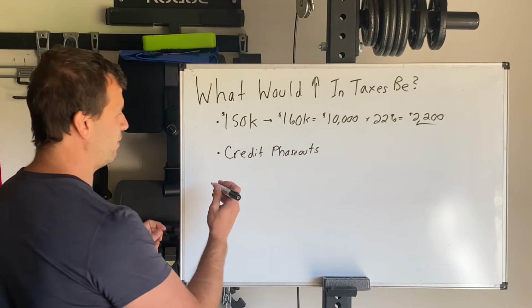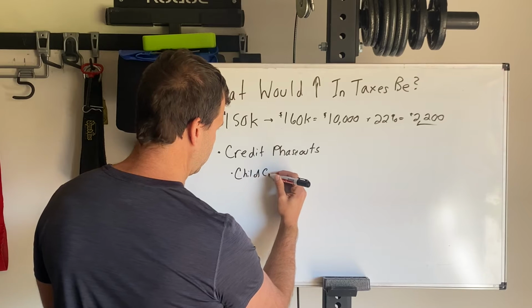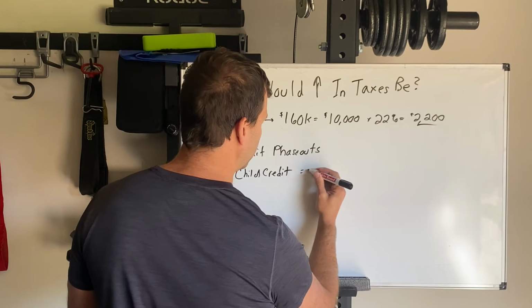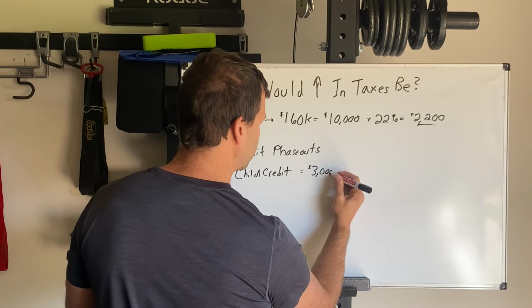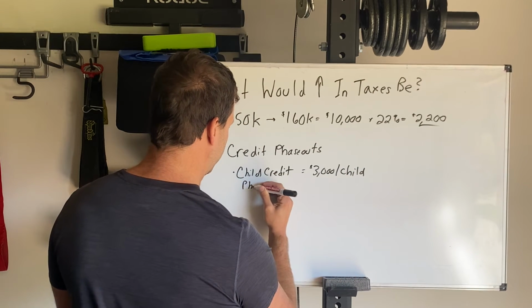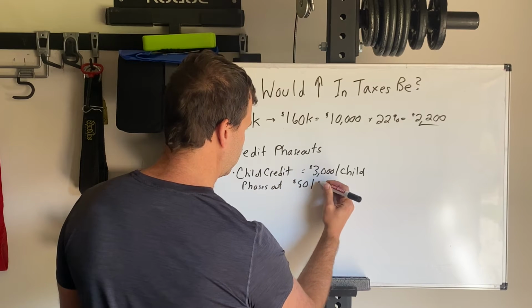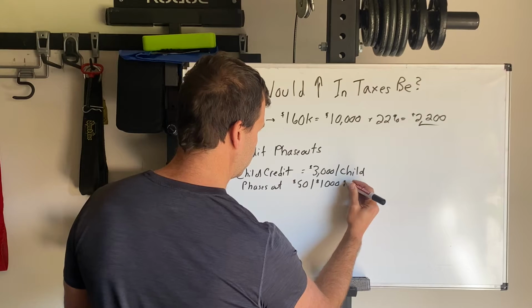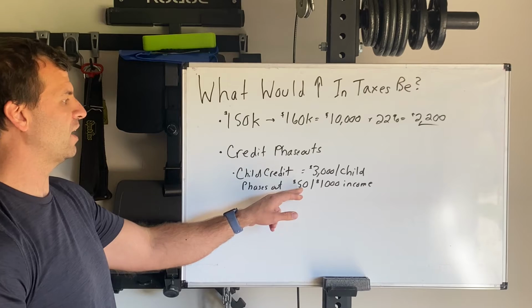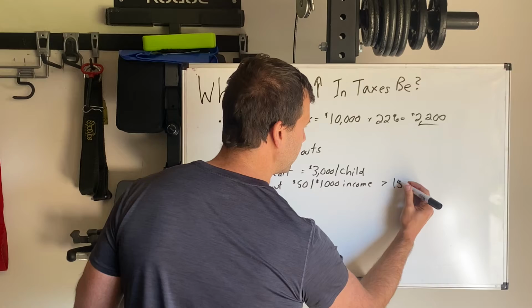So there are 2 credit phase outs here. The child credit, which is $3,000 per child, phases out, but it phases out $50 per 1,000 in income over 150K.